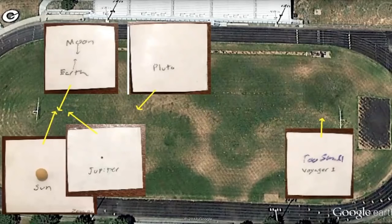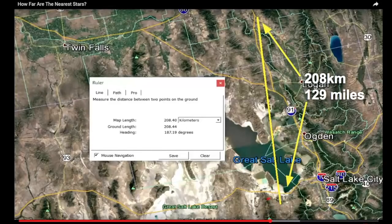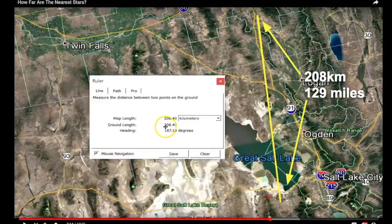And when he went to show us where the nearest star would be using that same exact scale, he went really, really far, over about 129 miles, and that's a long distance. You could imagine if you had a camera on the Earth and it was spinning, that the sun and the moon would look much different than the stars within an hour of just looking at a time lapse of those. Okay, I know there is some parallax.